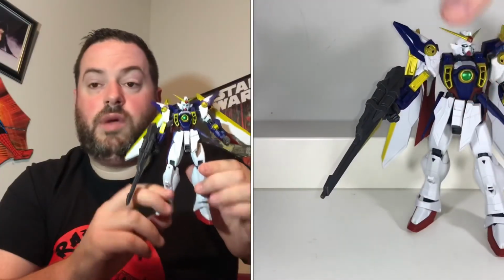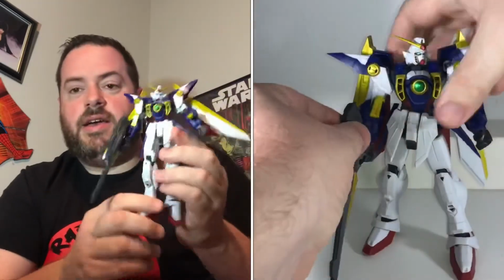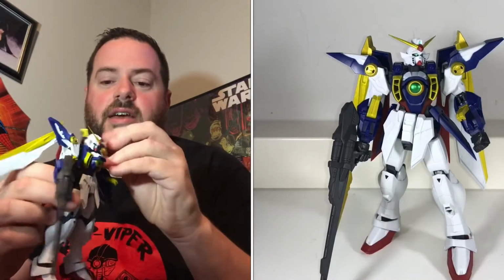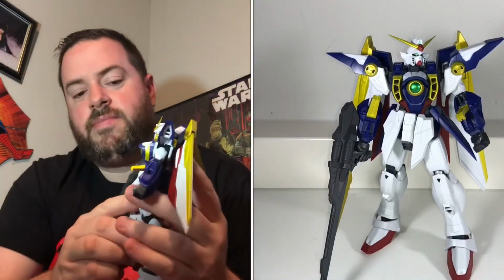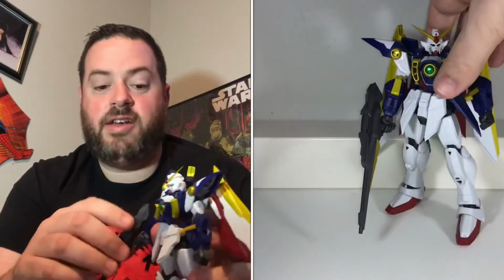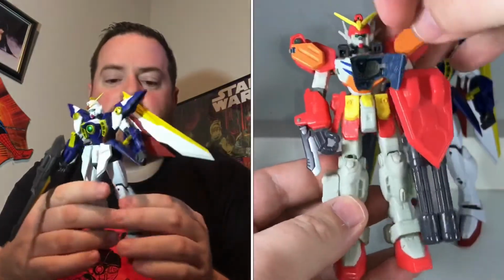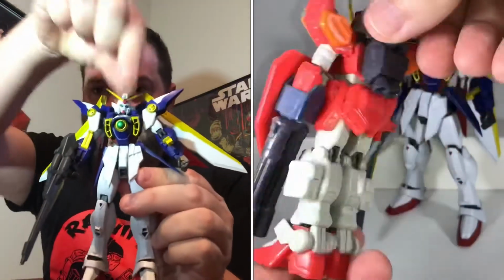So here is Wing Gundam outside of the packaging. And yeah, he's really nice. I dig this figure, and I worry that it could lead me down a path of buying more of them. At this point, I'm really only committing to buying one more. They haven't made the character Heavy Arms yet, but that was my favorite toy from Bandai. So when they make a Heavy Arms in this scale, I'll probably want to pick that up too. But yeah, he looks great.